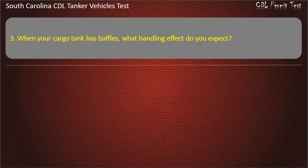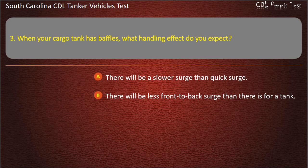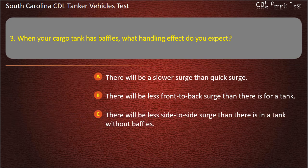Question 3. When your cargo tank has baffles, what handling effect do you expect? There will be a slower surge than quick surge. There will be less front-to-back surge than there is for a tank. There will be less side-to-side surge than there is in a tank without baffles. Answer. There will be less front-to-back surge than there is for a tank.